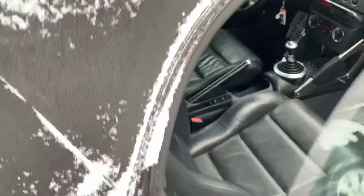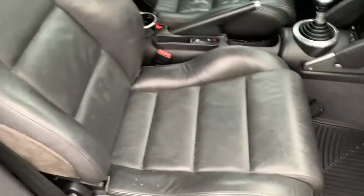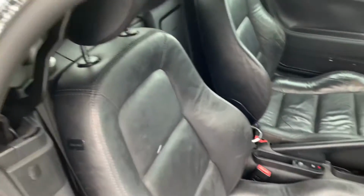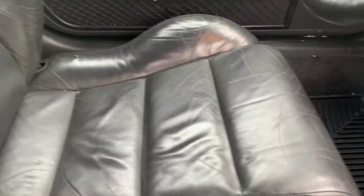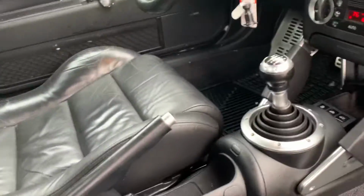Interior wise, got the all weather mats. See the leather's in pretty good shape, no tears in the material or anything on that side. You do have like a small little with the makings of a hole on the other side there, but other than that, it looks very good.